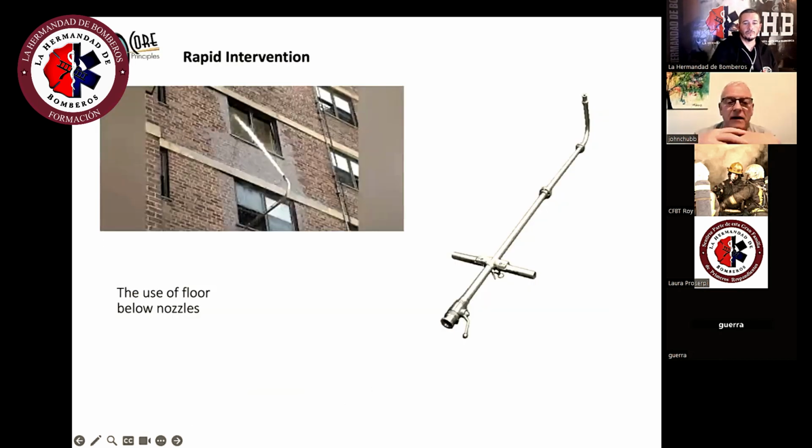Then we're moving on now, continuing the rapid intervention team. Even if you had the tallest aerial appliance in the world, they will always build a building taller than that. So we use floor below nozzles in situations where our turntable ladders cannot reach the fire.